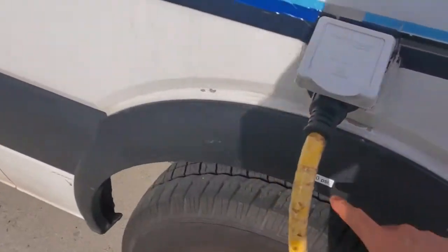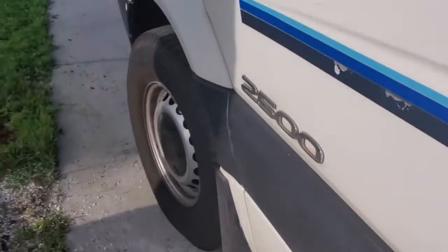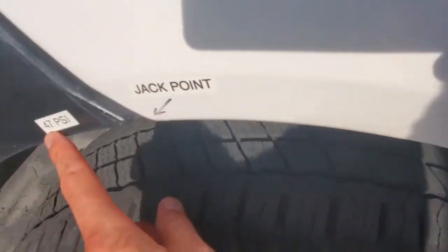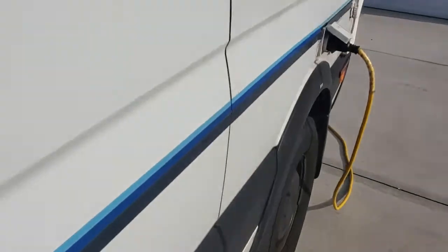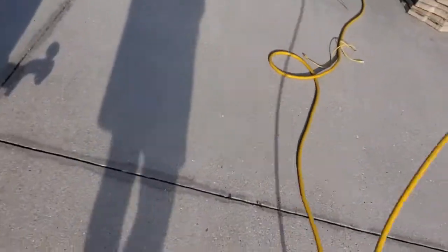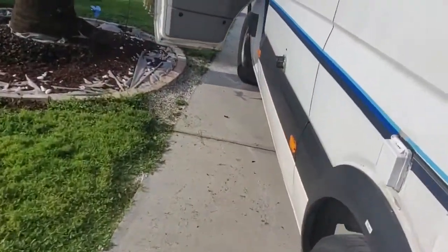Got it marked 70 psi jack point, twice 47 psi jack point. Geez, I'm telling you, they don't pay much attention. It's gotten so bad. Oh, my battery's overheating. I gotta unplug. I have to figure out what's causing it to overheat someday. It's just too damn hot and humid to be working on this thing.